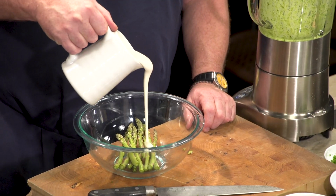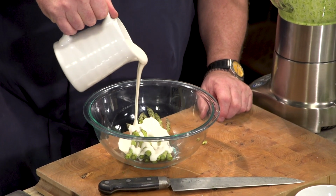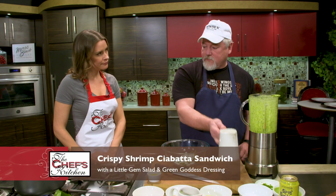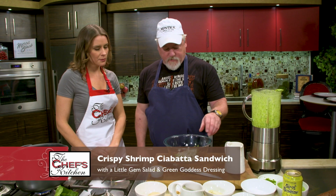The potato starch is interesting. I've never seen that in a tempura batter before. Oh yeah, it's got a little bit heavier gluten to it, so it does fry really well. So it keeps it nice and light.